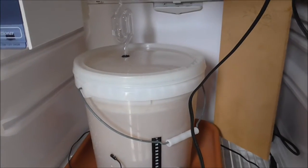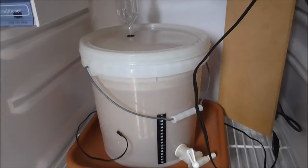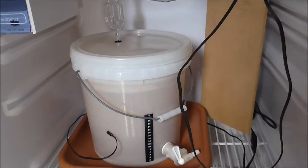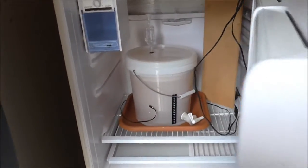So it's been in here 5 days. The airlock's slowed right down, but I'll leave it in here for at least another week before I bottle it up. So yeah, we'll close the door, keep the cold in.